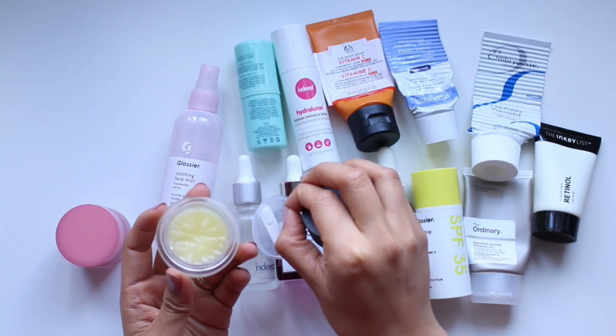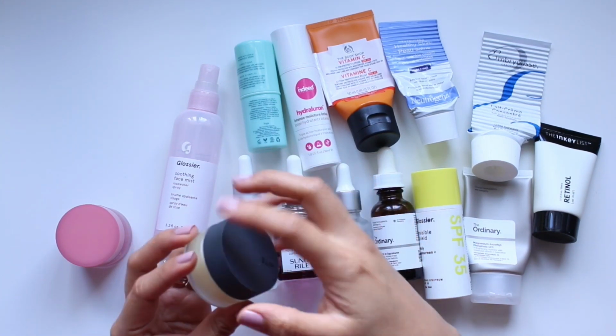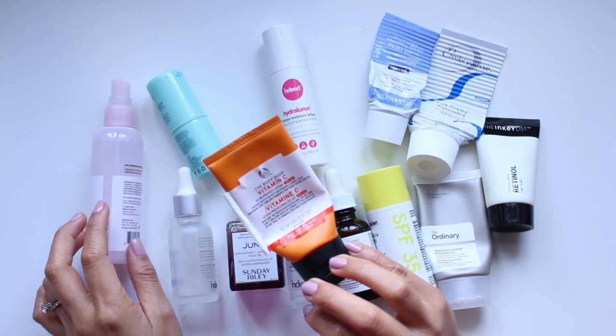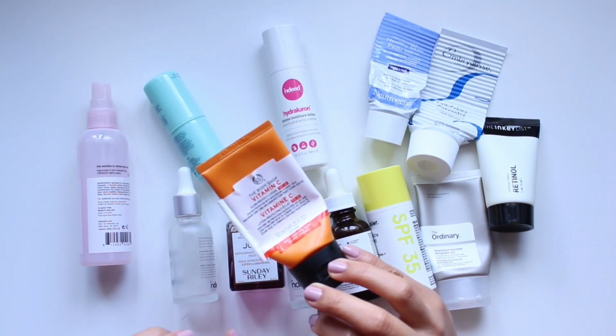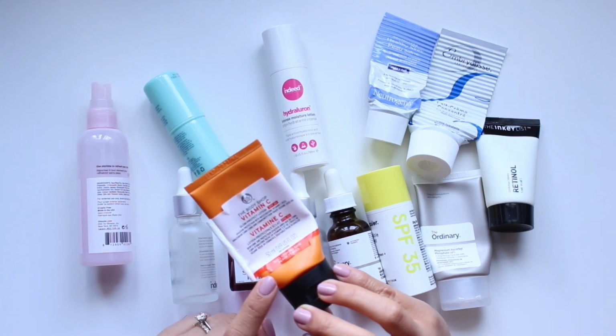I feel like it stays on the lips all night long and it feels really nice, and again, a little goes a long way. I have another vitamin C product here from the Body Shop, which I haven't repurchased recently just because I have some other vitamin C products, but this is one I definitely would repurchase because the texture is nice, its scent is nice. You know, I love the vitamin C. It also has SPF, which is great.